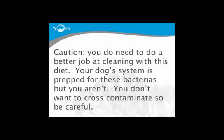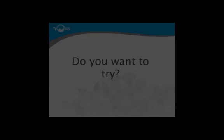Caution, you do need to do a better job at cleaning with this diet. Your dog's system is prepped for these bacteria, but yours isn't. You don't want to cross-contaminate, so be careful. So that bowl that had raw chicken has got to be washed better than the bowl that had kibble, for example. So do you want to try the diet?